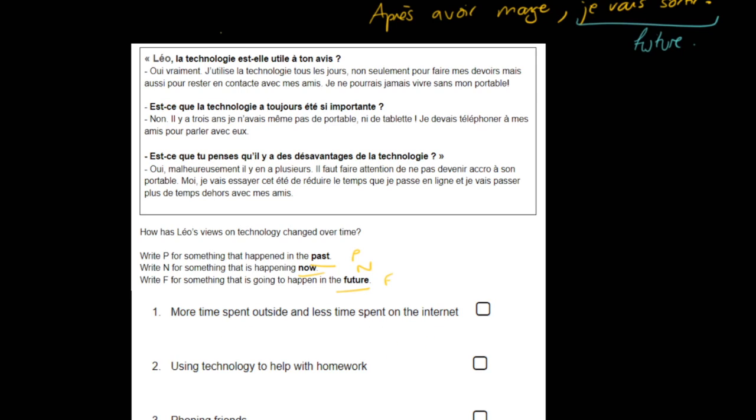Okay, so internet, thinking en ligne, and you can see here, this section here, je vais essayer cet été de réduire le temps que je passe en ligne et je vais passer plus de temps dehors avec mes amis. Okay, so that's the second tense that we're looking for. Let's try and spot the tenses. We've got our verbs here. Je vais essayer, je vais passer. Okay, and from what I said above, we've got an infinitive in, so they're going to be future. Okay, but if you weren't sure about that, let's see if there's a time phrase in there to guide us. And there's cet été, this summer. This implies future, doesn't it? So you can use that to double check.